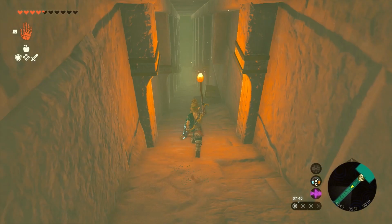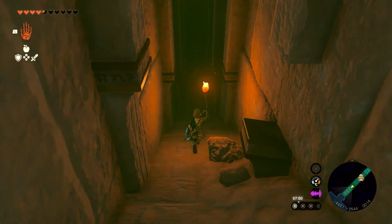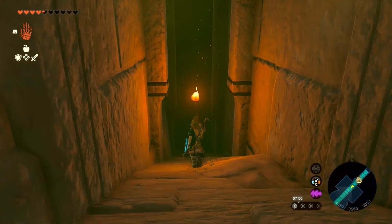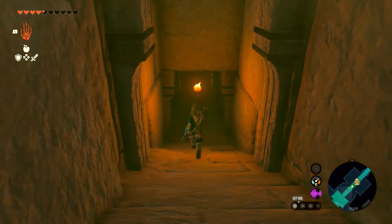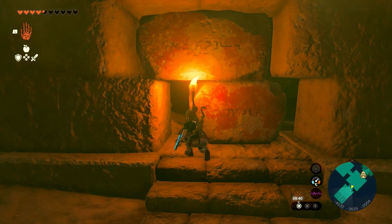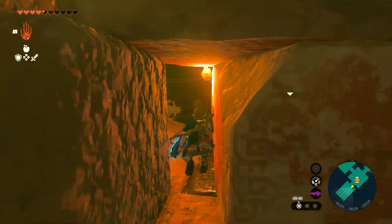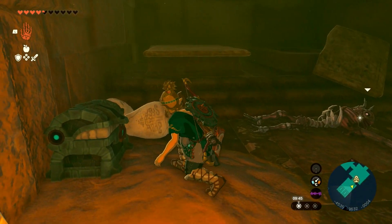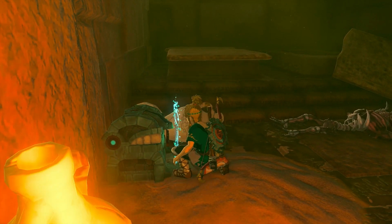Clear away the sand in the middle of the room, and you're going to find a switch to open the door. Grab a torch and light it. It's not essential in this dungeon, but it's going to help you see. Keep going, and you're going to get to a room with two bridges over some pits. Jump over into the second pit. You'll fight a Gibdo, kill it, and you get a large Zonai charge as a reward. Send it upwards and then continue on.